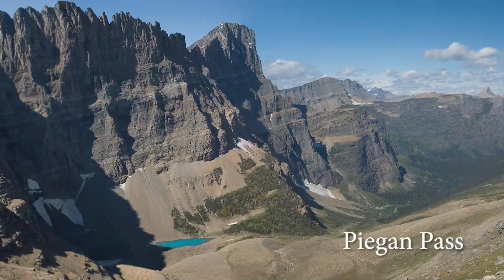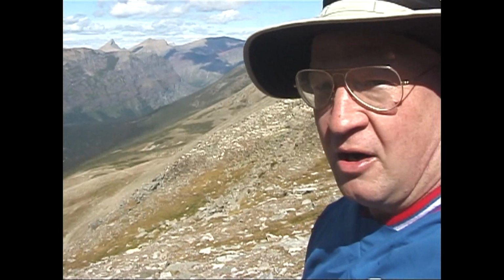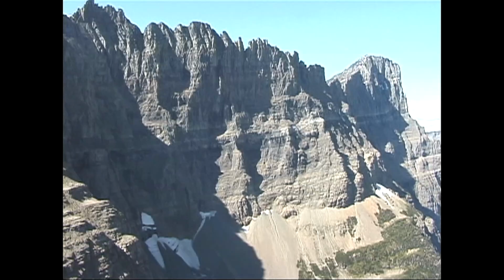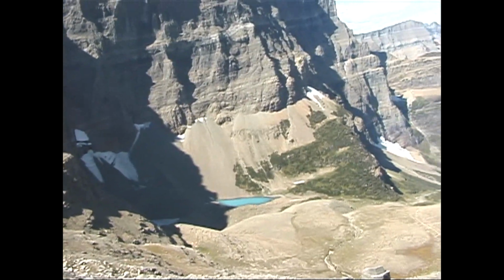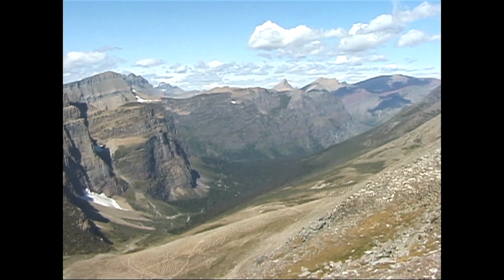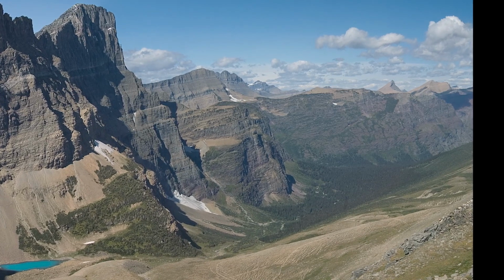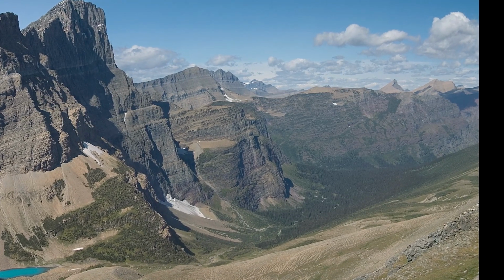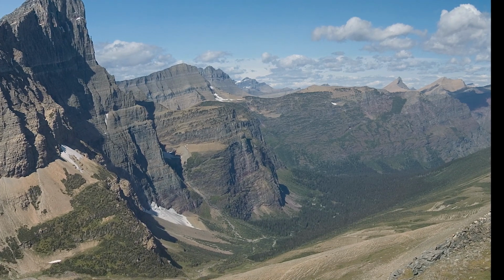From here, it's only a few more minutes to the pass. It's a nice place to stop and rest and just kind of take in the view. And for me, it was quite quiet. I only saw 2 or 3 other hikers when I was here. And you can hike from here all the way down to Many Glacier, but that's not for me. I stopped and took in the view at the saddle just above a small lake before heading back down. It was rather nice up there.